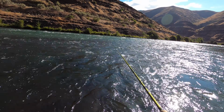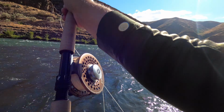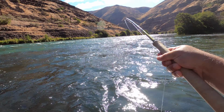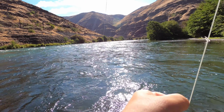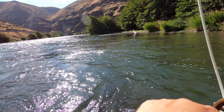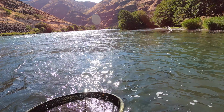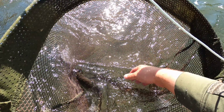Okay, I moved out and down just a little bit. There's a fish. Oh, it's a good fish. Let's get it over here. Feels like a decent fish. Nice. Not huge, but definitely take him. You guys can see. There he is. Pretty cool.